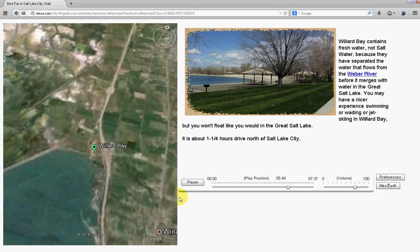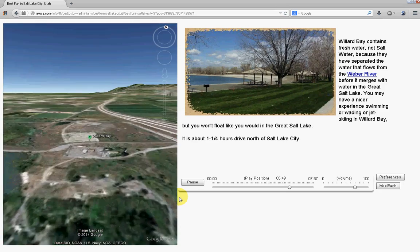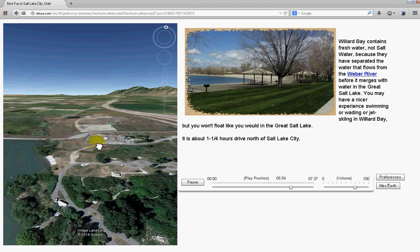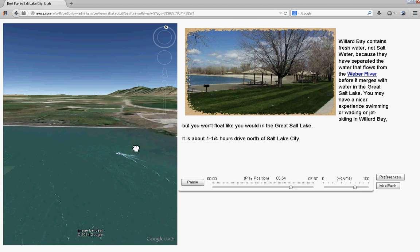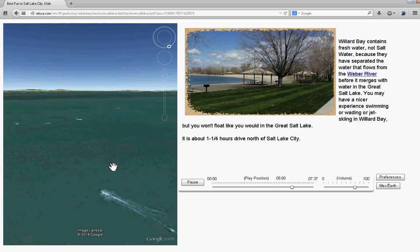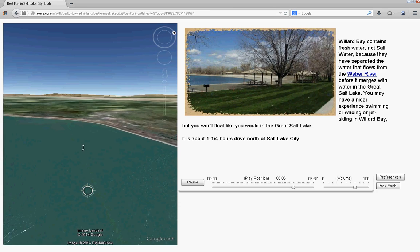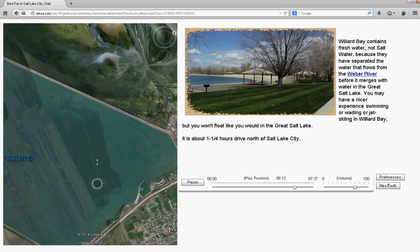Willard Bay contains fresh water, not salt water, because they have separated the water that flows from the Weber River before it merges with water in the Great Salt Lake. You may have a nicer experience swimming or wading, or better yet, jet skiing in Willard Bay, but you won't float like you would in the Great Salt Lake. It is about a 1 1/4 hour drive north of Salt Lake City.